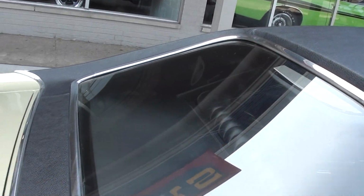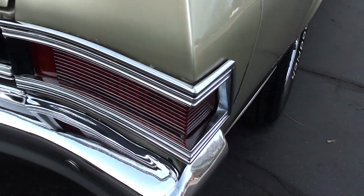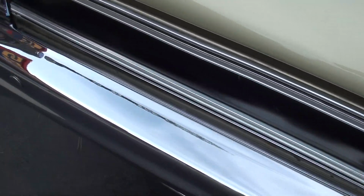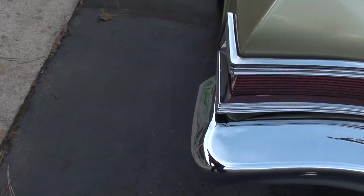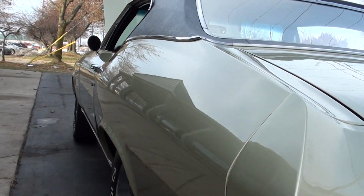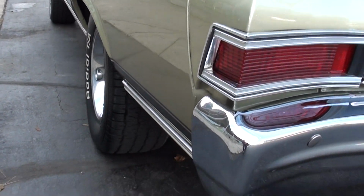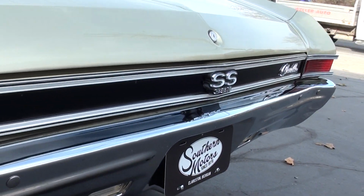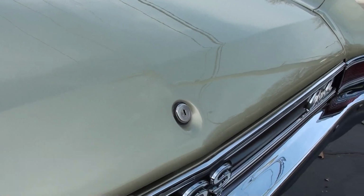A few little scratches in that back glass. It's a good car, though. I'll tell you what, this car runs out and drives really good. Nice and flat down the sides. Again, good looking set of rubber on it. Bumpers are nice and straight. There's a little blemish there in the paint.